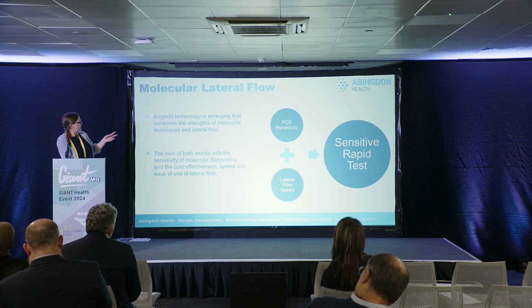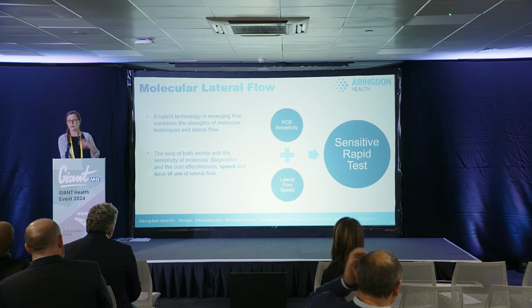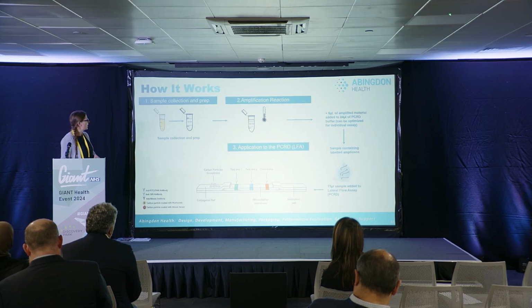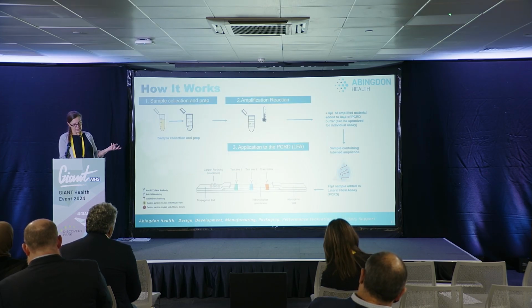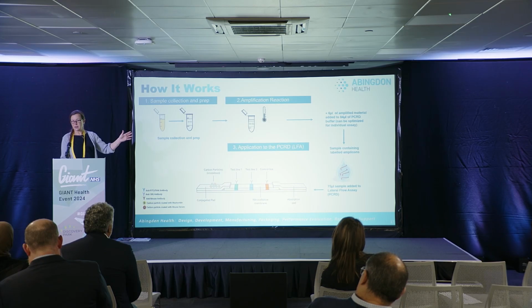At Abingdon, we've designed a lateral flow test format that's designed to work with samples that are double labeled with either DIG biotin or FAM biotin. So if you're familiar with the type of PCR reactions that I'm talking about, this test strip will work with those. The overall process for how the test works and how the test is run is described here. So you take your sample, you complete an amplification reaction, and then you add an amount of that sample to a buffer, which is supplied with the test kit.